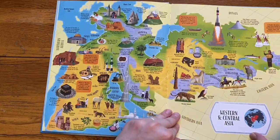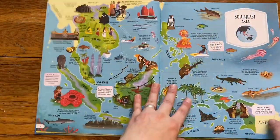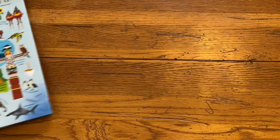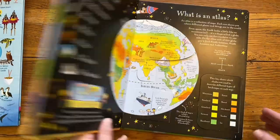Russia. Asia. So there's that. Here's a Lift the Flap picture atlas.